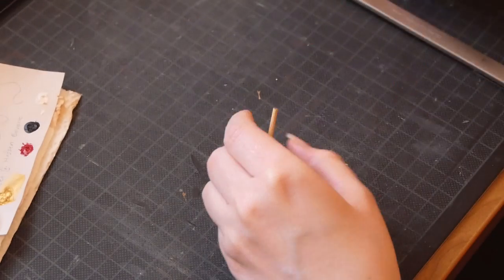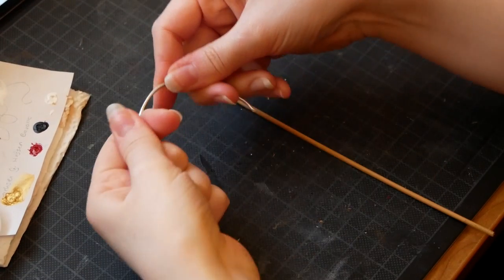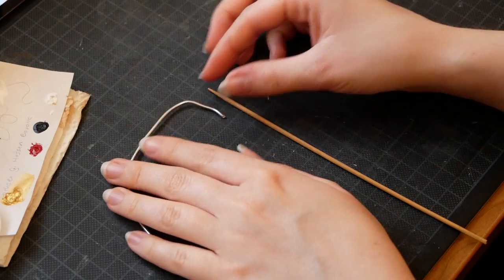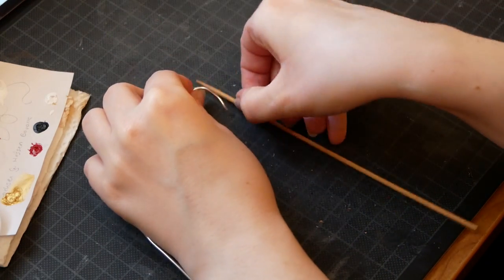Ah yes, finally. For the inner parting of the umbrella, I bent crafting wire in the shape and length I wanted to have. I have to remember that the wire needs some more length so I can connect it to the stick so it wouldn't flail around.